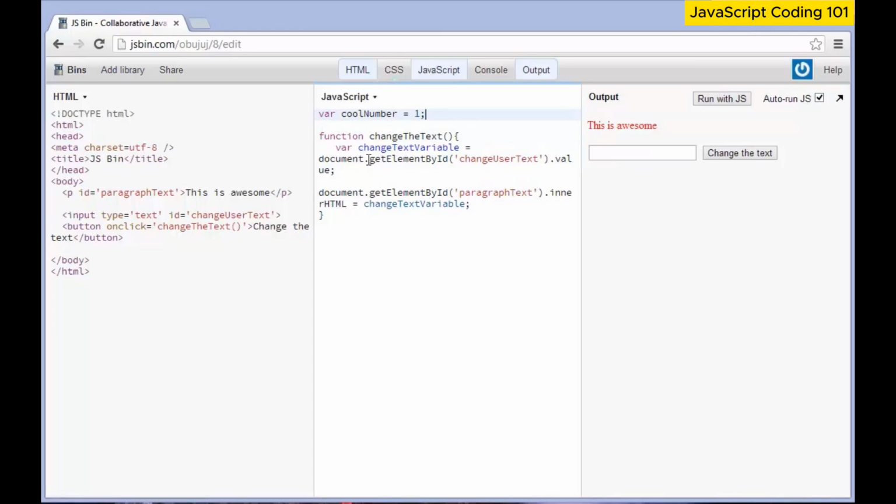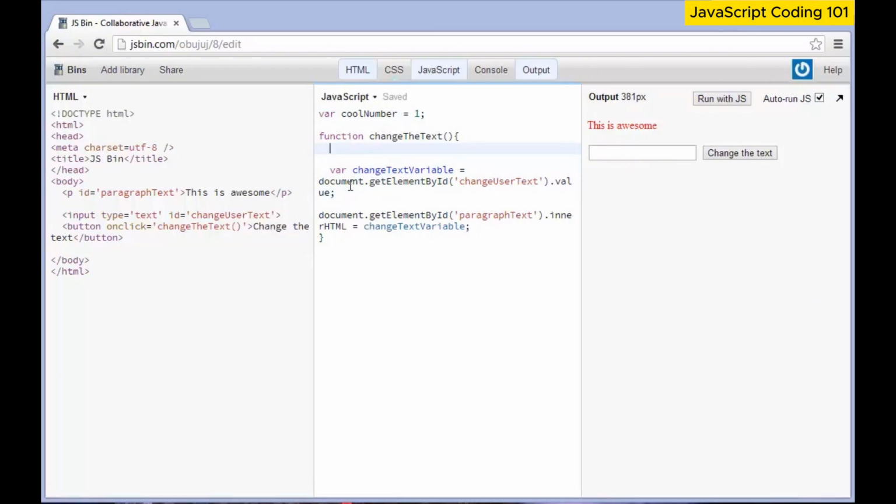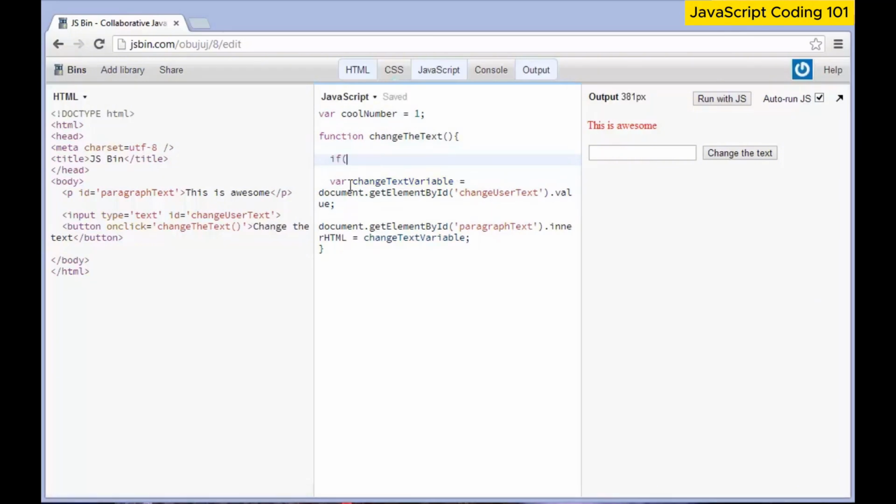Now, what I can do here is put in an if statement. All an if statement looks like is this. So we've got if cool number. Now, by the way, what I'm about to show you, I could spend an hour talking about. I'm going to put double equals 1, okay? And you need a curly bracket again, and I'm going to put all this in the curly bracket here. So if cool number is equal to 1, then it's going to execute this code. And if cool number doesn't equal 1, then it won't execute the code.